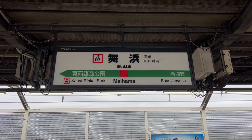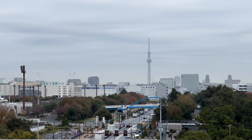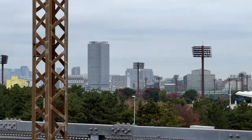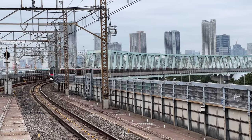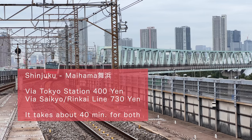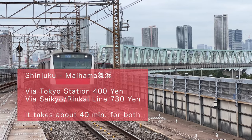So depending on where you are staying in Tokyo, it might be easier to take the Keiyo line from other stations, such as Hatchobori, which is a transfer from the Hibiya line, and Shinkiba, which is the last station of the Rinkai line and Yurakucho line. So this time, I got on the Keiyo line from Shinkiba station. From Shinjuku, you can get there either by the Chuo line to Tokyo station and walk, or take the Saikyo line, which goes directly to Shinkiba via the Rinkai line.